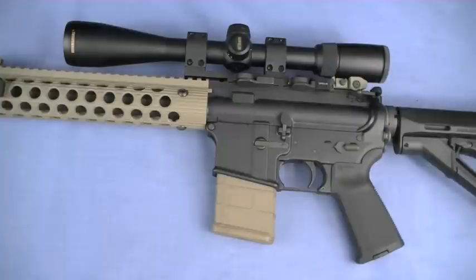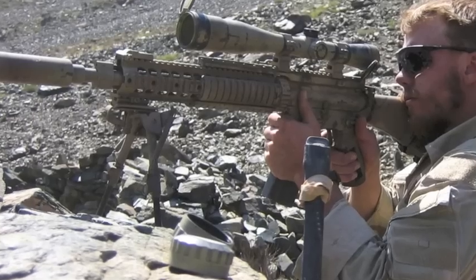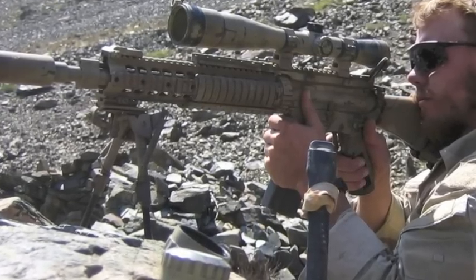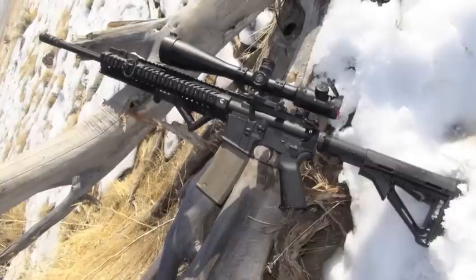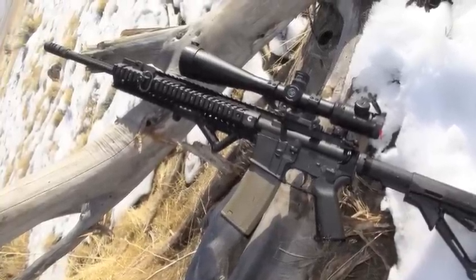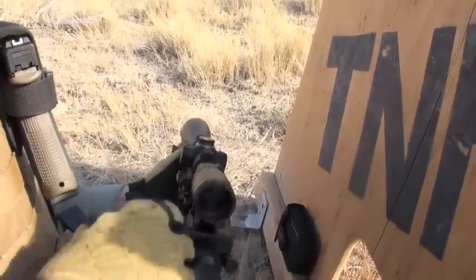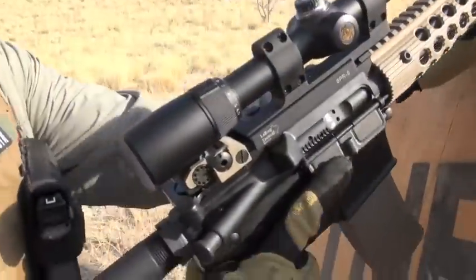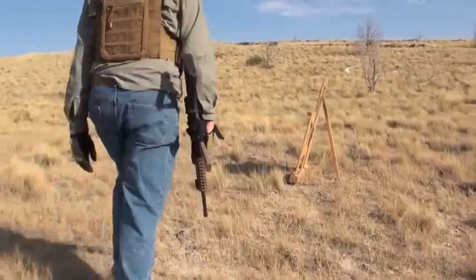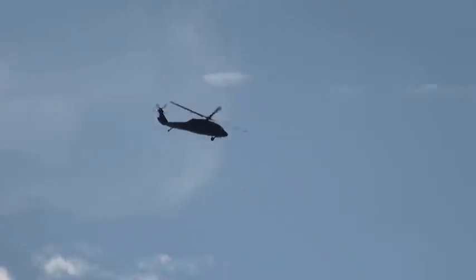This is my interpretation, or at least one of them, of a Mark 12 SPR, Special Purpose Rifle. Mod 0, Mod 1, doesn't really matter. They're just differences in components is all. I'm talking more about the SPR concept. And as long as you really understand the philosophy of use and have realistic expectations, underscore that, then I'm on board with the SPR. Definitely. I think it has validity. It's very popular within military circles. Heck, for that matter, civilian circles, the SPR.